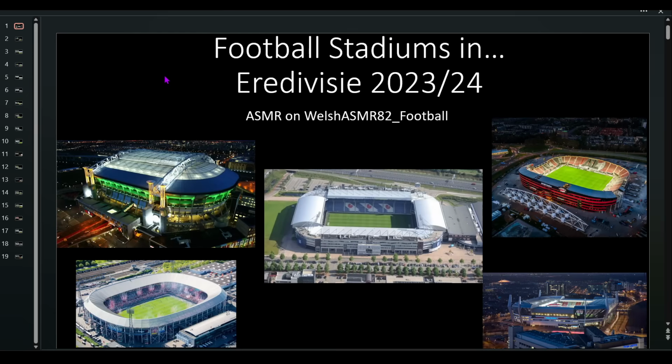We're going to continue with this series on football stadiums around the world, and after many requests, we're going to take a look at the Eredivisie in the Netherlands. Here's a snapshot of some of the lovely stadiums that are coming our way in this football crazy country. There are lots of really tiny ones as well as a complete contrast.